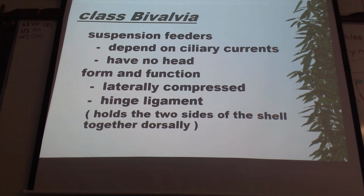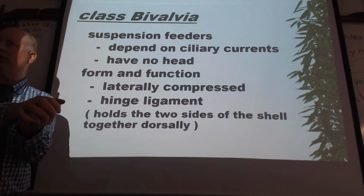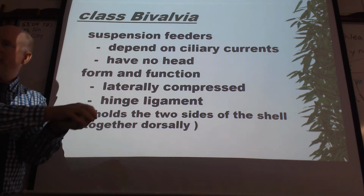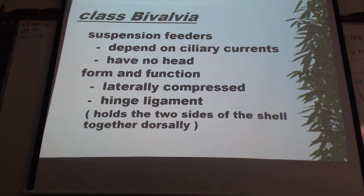Okay? So, with this, again, the main idea is for that clam to be held shut, because starfish are probably the biggest predator of these animals other than humans. Okay?